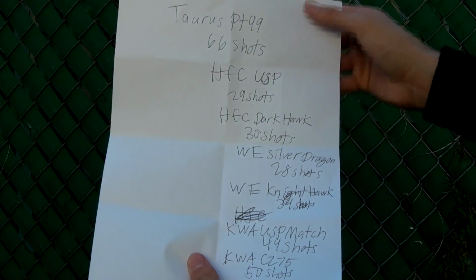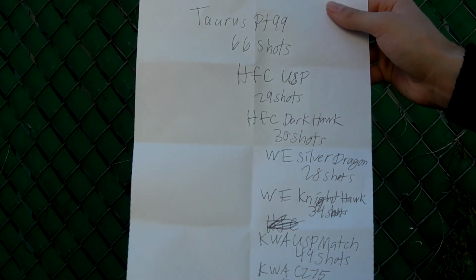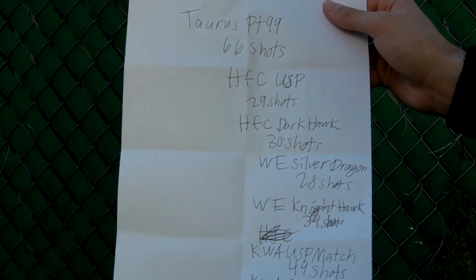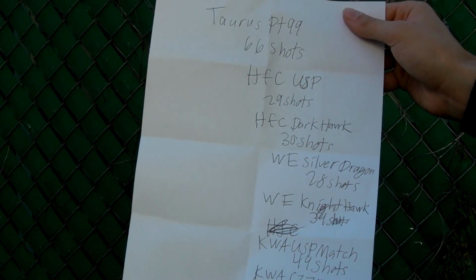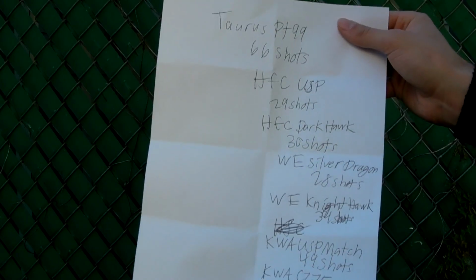Look at the two HFC pistols, both of them 30 shots, very consistent. That's something I can say about HFC. I mean, HFC, all their pistols, 280 feet per second, every single shot feels very crisp in the blowback, and they're just showing consistency. Overall, very good gas efficiency.